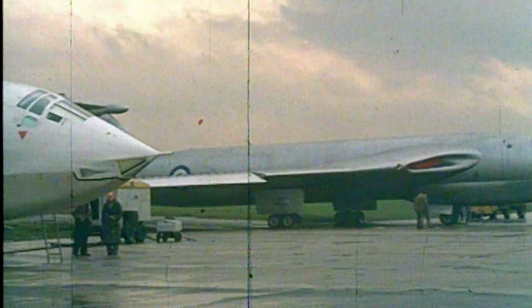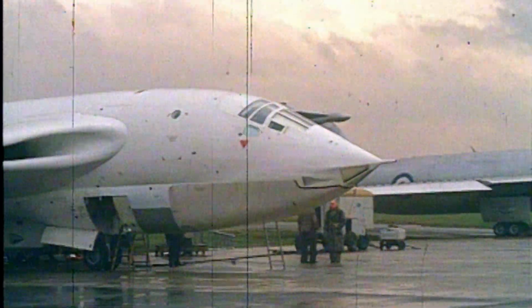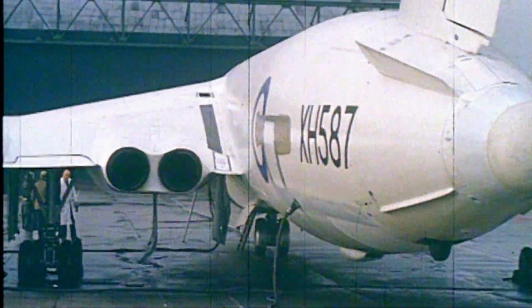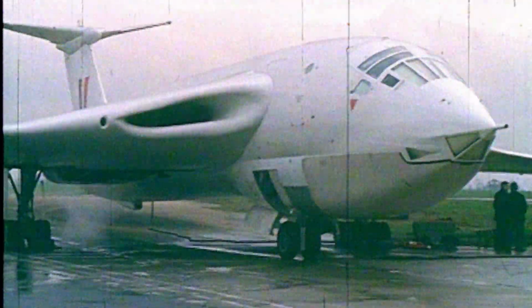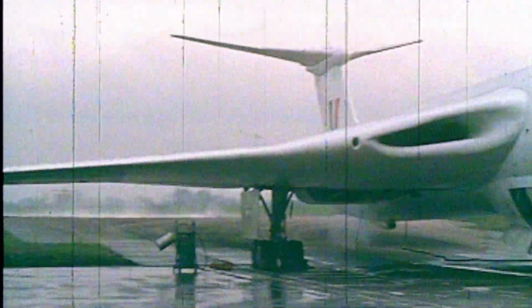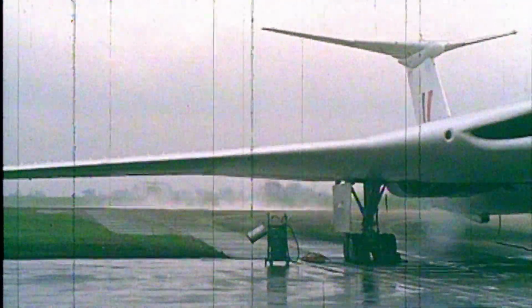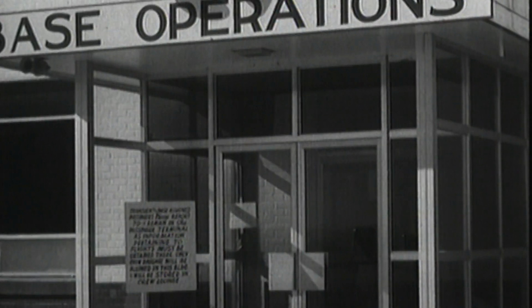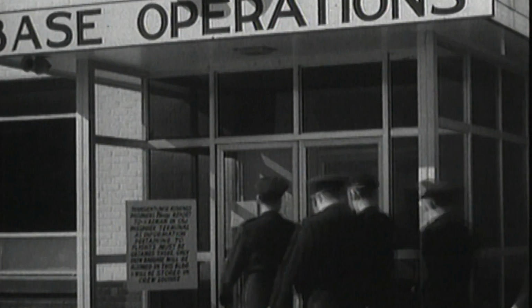For Bomber Command, the mid to late 50s was a period of rapid change. The advent of nuclear weapons made greater demands on crews and aircraft, and accordingly, a new set of operational procedures needed to be devised. Rigorous training in all aspects of V-Force operations was practiced constantly.